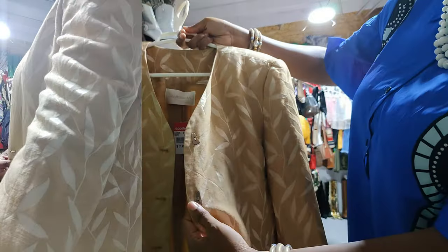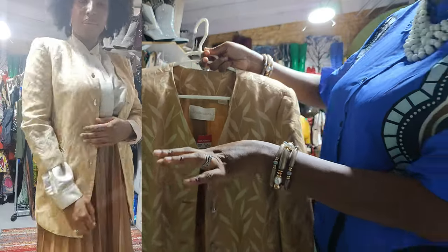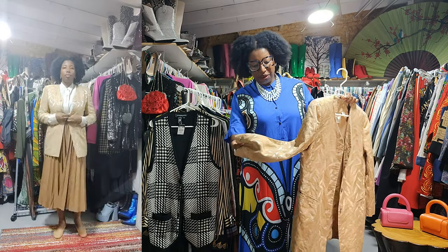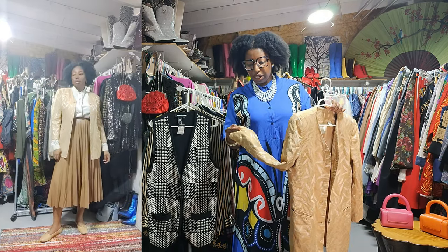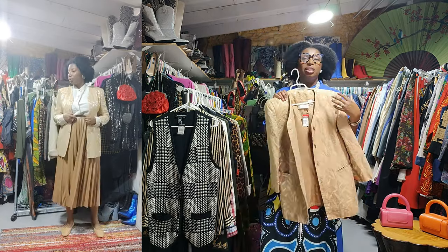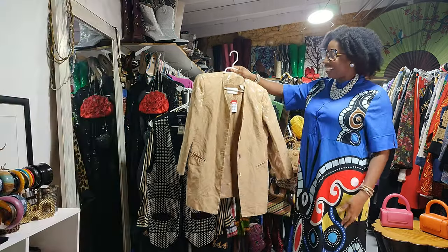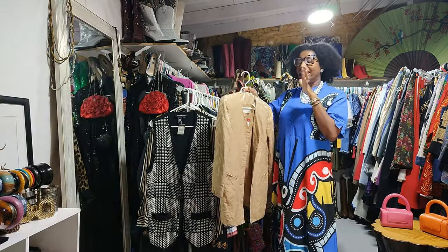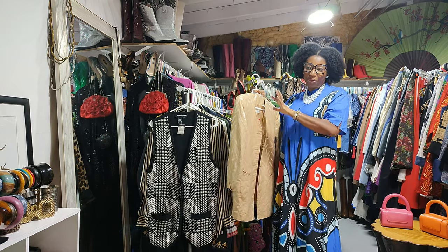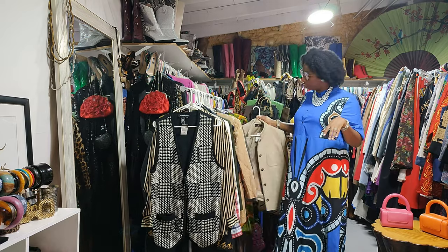Look at the buttons. I love those details like this. It's all about the details. So I look at everything when I'm shopping. You have one button here. This is not functional. It's just for decoration. And I love that. And of course, I'm always for shoulder pads. All of the 80s goodness. You can even layer a lot of chunky necklaces or gold necklaces. Why not?